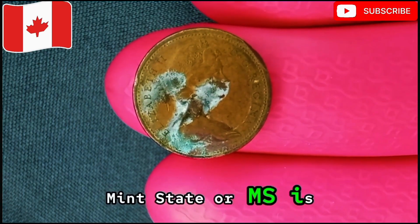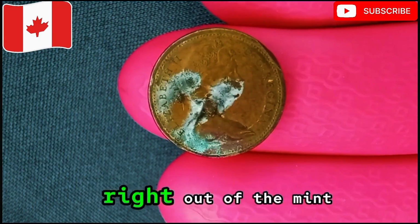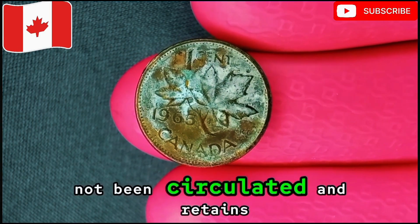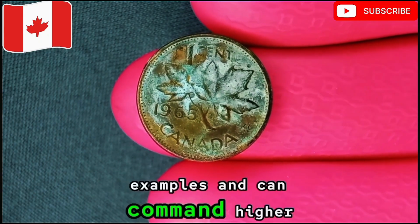Mint state, or MS, is a grading system that ranges from MS60 to MS70, indicating a coin's condition right out of the mint. A 1965 Canadian penny graded MS or higher means it has not been circulated and retains much of its original luster. These coins are far rarer than circulated examples and can command higher prices.